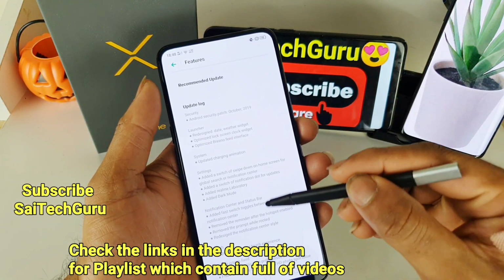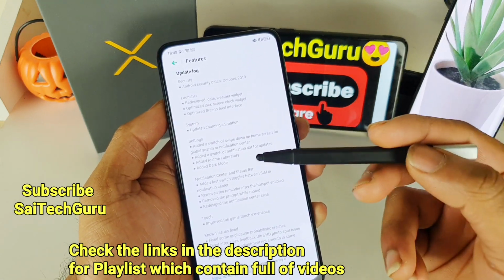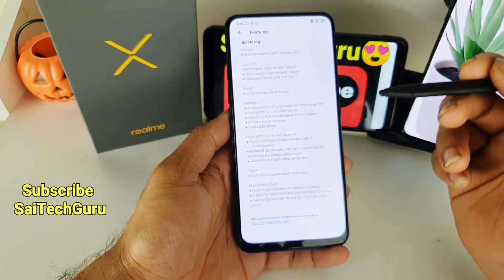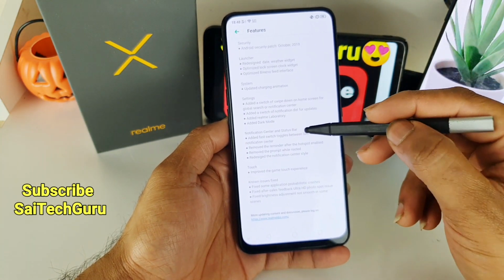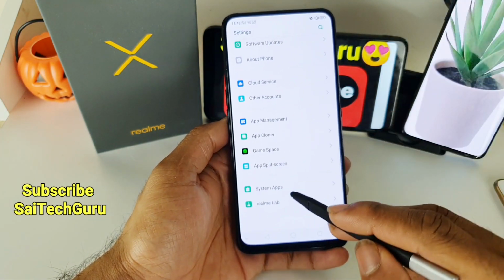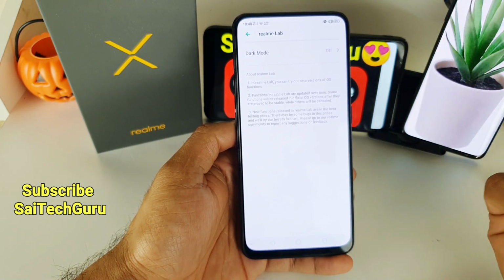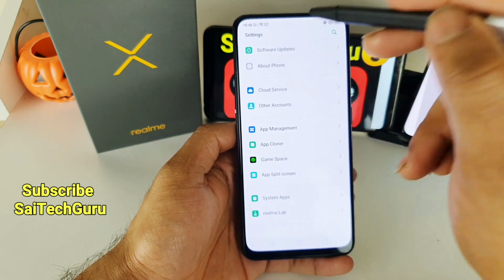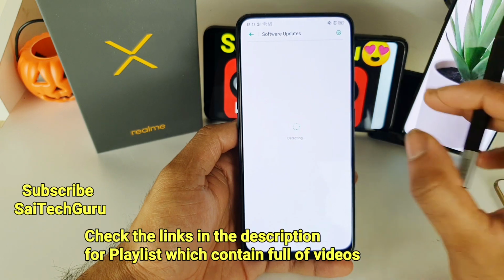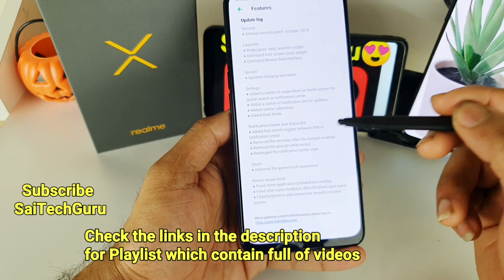Let me continue with the other features. They added the Realme laboratory, where the Realme developers will be testing all different kinds of features. Right now they added the dark mode in the Realme lab, as you can see here. Recently I did a video on that. If you want to know more about the dark mode, do check the video. You'll get to know more about the dark mode in the Realme X device, what applications are supported and how the dark mode functionality is in this phone. Let me continue with the other features that got included.